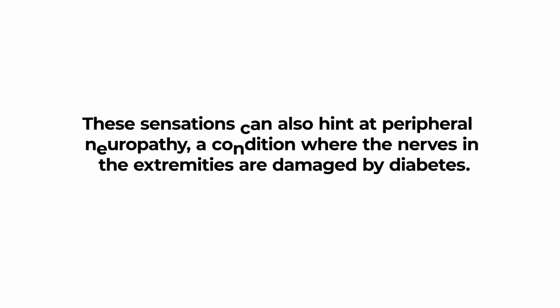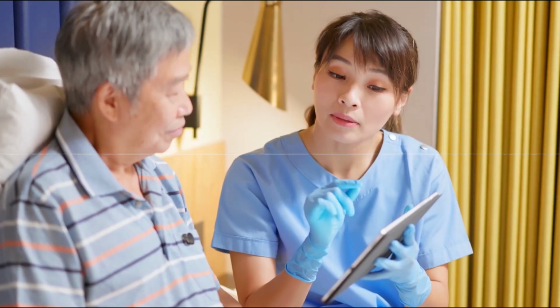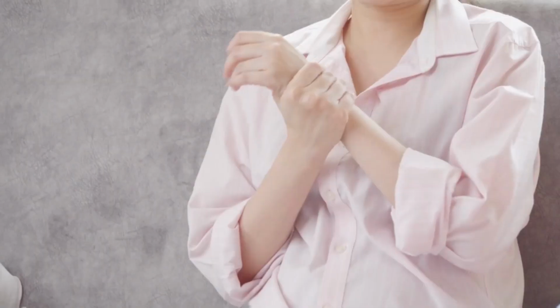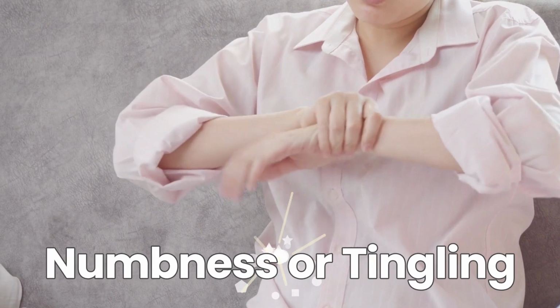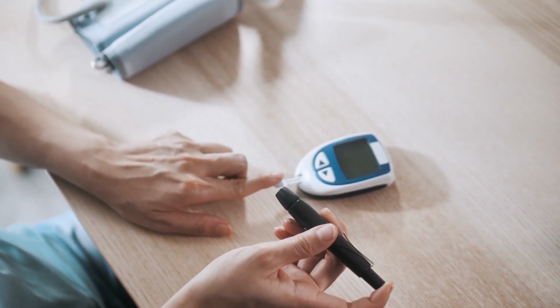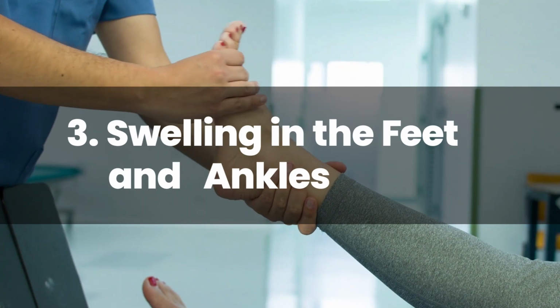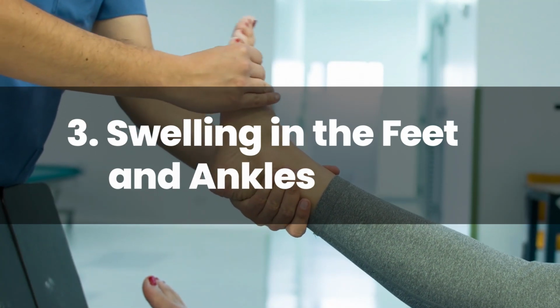Furthermore, these sensations can also hint at peripheral neuropathy, a condition where the nerves in the extremities are damaged by diabetes. Being proactive is key. Those experiencing consistent numbness or tingling should consider it a prompt to assess their blood sugar management and explore strategies to improve circulation and nerve health. Number 3. Swelling in the feet and ankles.